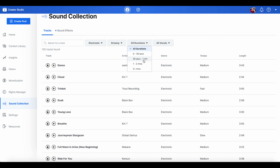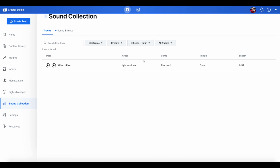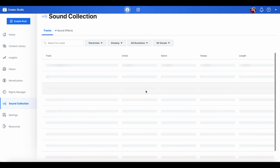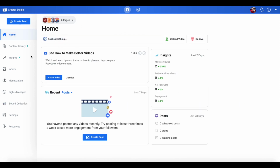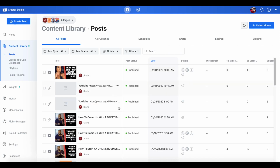And we want something short, so 30 seconds to a minute. And here's one of the options. So then it'll actually filter, right? And you can change the duration if you want to have different options. You can show all durations and it will show you all the different options you have. Pretty cool. But yes, that is the Facebook side, where you can look at all your content, check out your insights, monitor your monetization criteria and eligibility, and you can check out everything there.